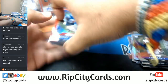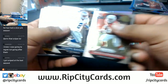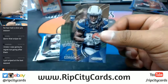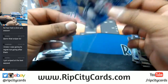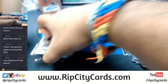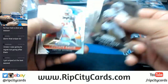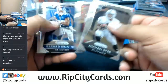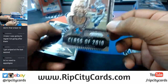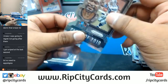What else we have here? Andre Johnson, red for the Colts. Melvin Gordon die cut for the Chargers. Probably somebody with that auto bid setting or something, which is probably really clutch if you are trying to snipe somebody. What is this? Class of 2010 die cut, Emmitt Smith.